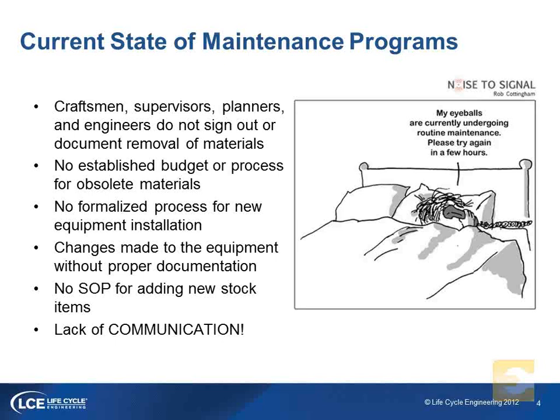Here's a couple of things with the storerooms. What I'll continually hear is that people go into the storeroom and they take parts out and they don't sign them out. That's a sense of frustration for everyone, because when technicians or planners go to the storeroom and the CMMS says that they have a part in there, and they go there and it's not there, it's very easy to point a finger at the storeroom operations. Unless we're looking at RFID, I don't think there's a system out there smart enough to know that somebody went into the storeroom last night and took a part out of there without signing it out.